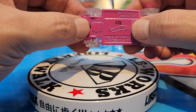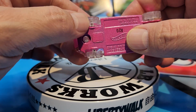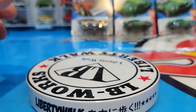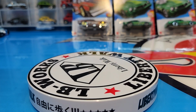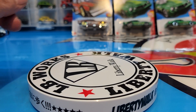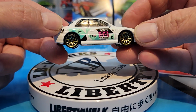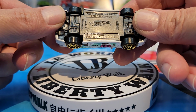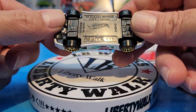You got a pink metal base, metallic pink metal base at that, and these wheels are pretty funky. But anyway, that's that. Next one is probably the one that everybody went crazy for this year, and we are talking about the STI WRX Subaru. There is your circle flame right there. And yeah, it is the Subaru Impreza 22B STI version.